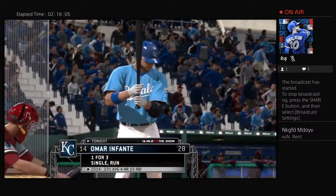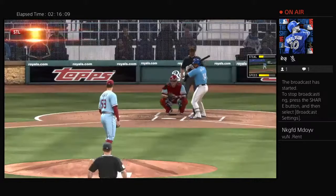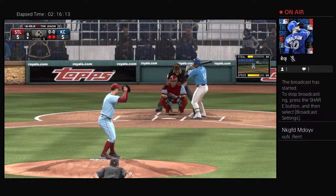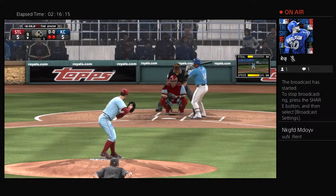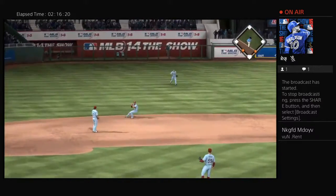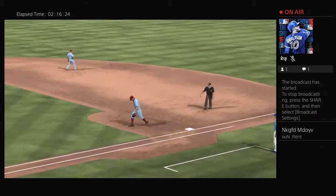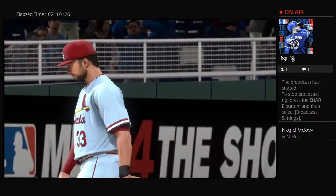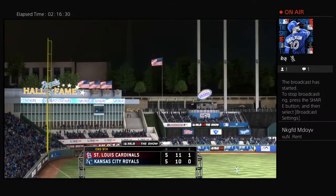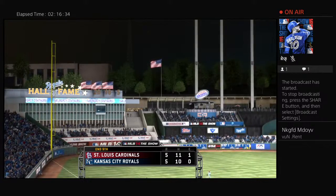Omar Infante could get a shot to win it here, although with a couple of bases open, they could afford to work around him if they want. Swing and a hard hit ball towards the hole. And a close play at the bag, but a good stretch by the first baseman got the out, and the inning is over. So this game will not end here in the bottom of the ninth as they push across the equalizer, and we're right back where we started from.